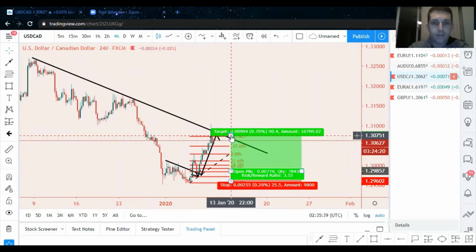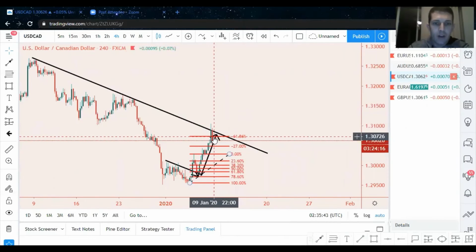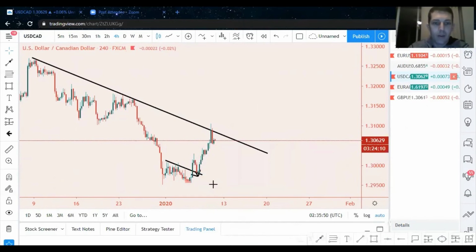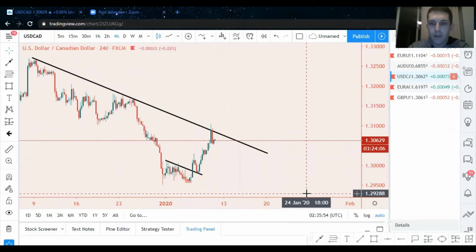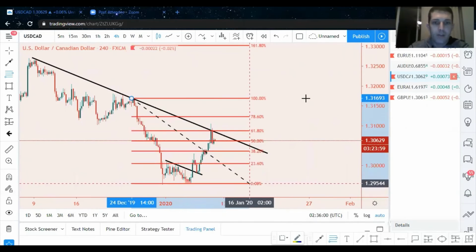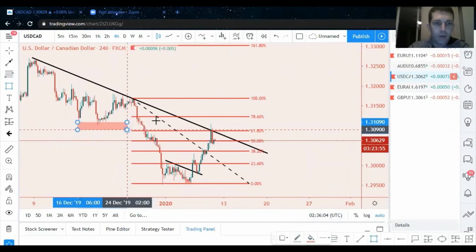Right now, tomorrow's Friday. Depending on what's going to go on during New York session, what I'm kind of watching for right now, being that we are approaching trend, is we have made this lower low ultimately. So on a higher time frame scale right now, we're approaching structure right here.